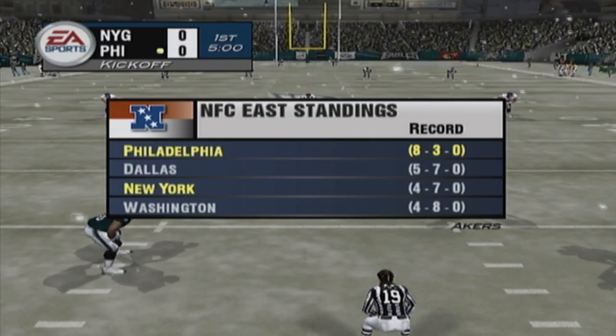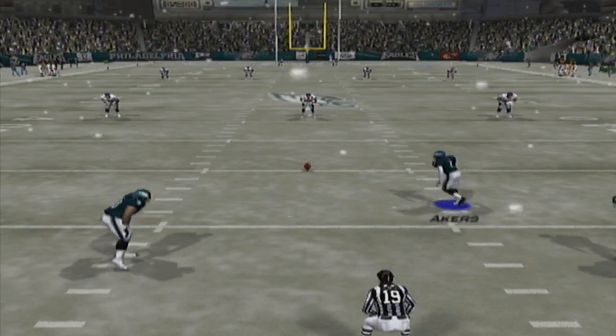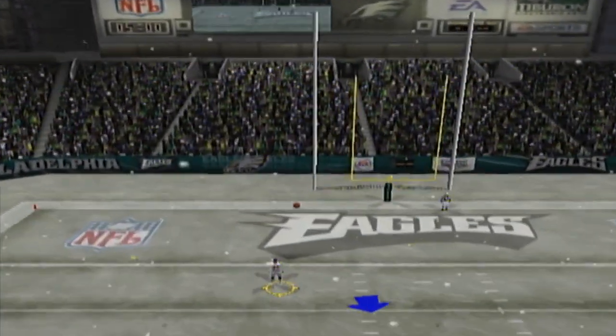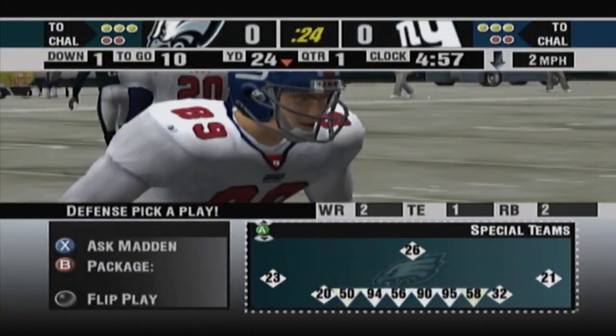Akers will be kicking off. They'll return this one from the 3. The offense is just about ready to go as they take the field for their first possession.